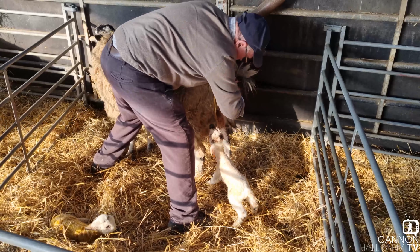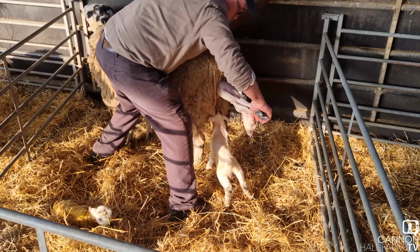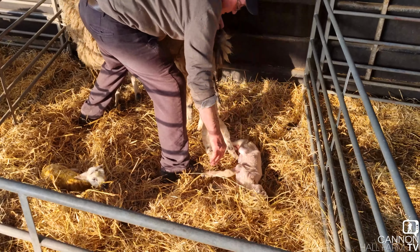Right, folks, so we've just found this ewe. She's delivered two lambs naturally, one there and one there. And Farmer Roger is just about to deliver the third, which was in a little bit more of a difficult situation. It just had its head and she's had to bring two legs forward. And there goes our third little lamb.